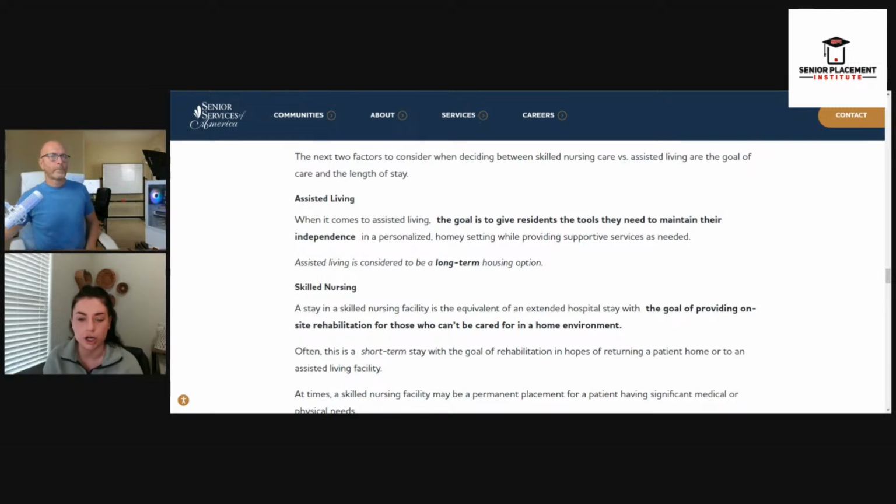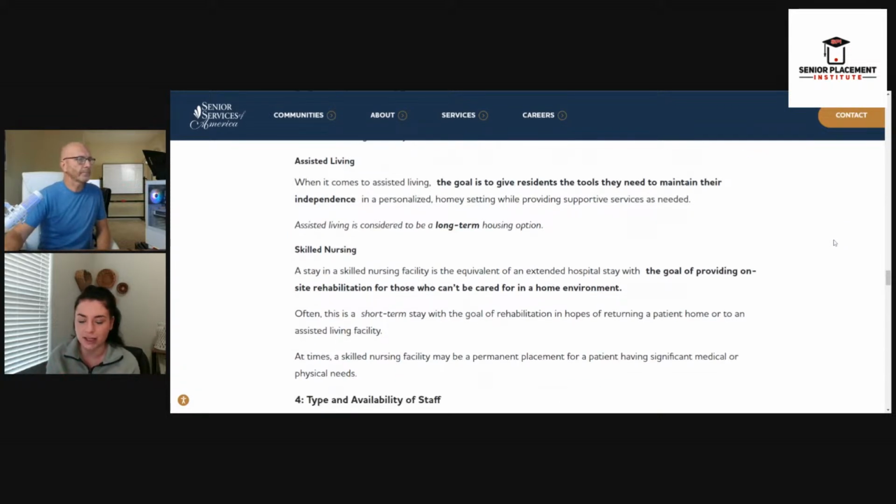However, as we talked about above, if circumstances come up where they need something like IVs and injections, that's usually something assisted living cannot care for. There are circumstances where they can bring in other resources, like home health, to keep them there. But ideally, assisted living is there for the long term as long as they can care for that resident. If it's out of their license or out of their wheelhouse, they unfortunately would not be able to stay at that community.